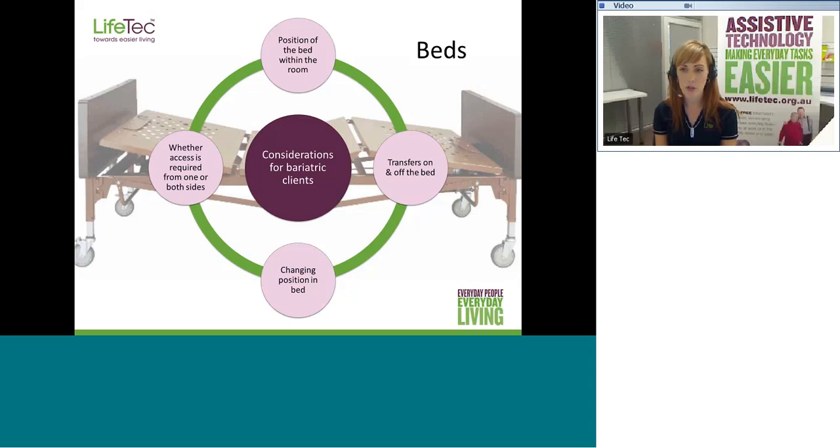Transfers on and off the bed. Can this be done independently? Does the client require assistive technology or a carer or hoist? And also the type of mattress used and whether they can transfer off an alternating air mattress independently. Changing position in beds, various AT for this purpose.